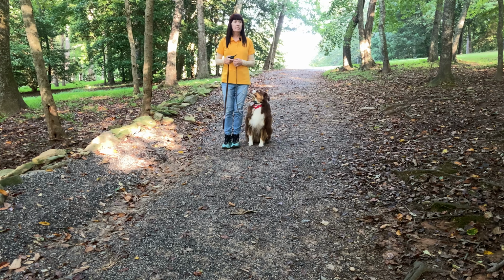You can see when you're on a narrow boardwalk like this how important turns become. When you're on vacation, for example, in Florida, there are so many beautiful boardwalks. So having control, especially with a large dog, is really important on these elevated surfaces. Cooper, sit. Cooper, heel.